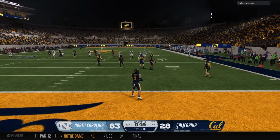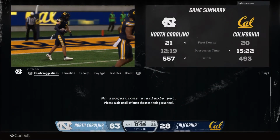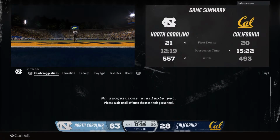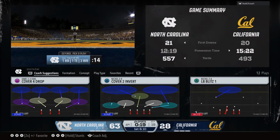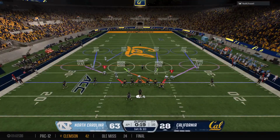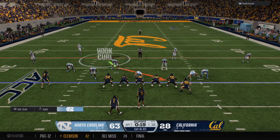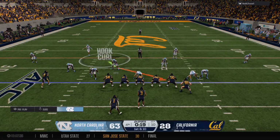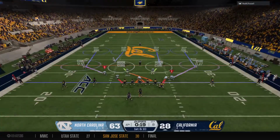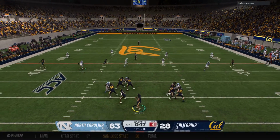And no chance at a return here. They'll start this drive at their own 25. They'll put this one in play. First snap of the drive from the 25. Here we go, set. Okay, ready? Break. He might want another play. Looking to throw on first down.